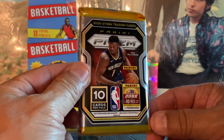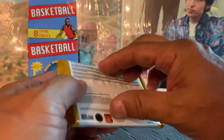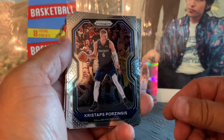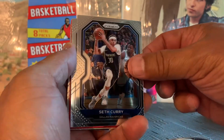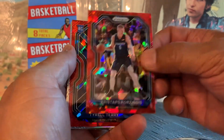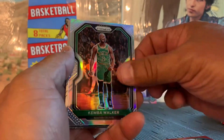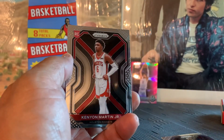All right, so here's the Prism, the 2020, 2021 Prism, 10 cards per pack. And here we go. Kristaps Porzingis. Jrue Holiday. Seth Curry. Al Horford. There's Red Ice. Cracked ice, Kristaps Porzingis, a red cracked ice. Terrell Terry, that's a rookie. Kemba Walker. Killian Hayes, a rookie. Shaquille O'Neal. And Kenyon Martin, that's a rookie.